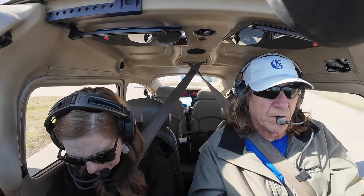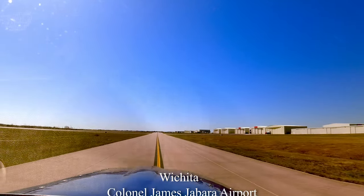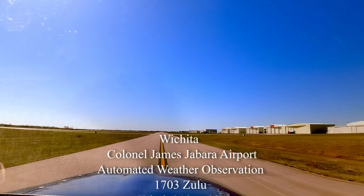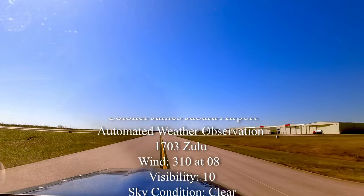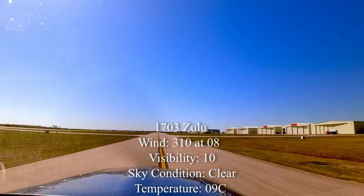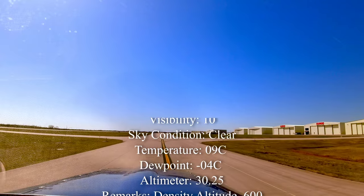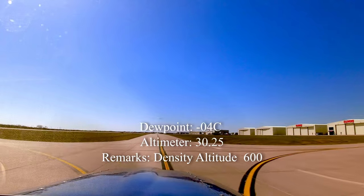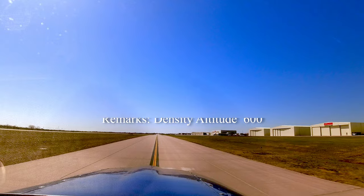Jabara traffic, Skyline 805, taxiing to the run-up area, runway 36, Jabara. Jabara Airport automated weather observation, 1703 Zulu. Wind 310 at 8. Visibility 10. Sky condition clear. Temperature 9 Celsius. Dew point minus 4 Celsius. Altimeter 3025. Remarks: density altitude 600.